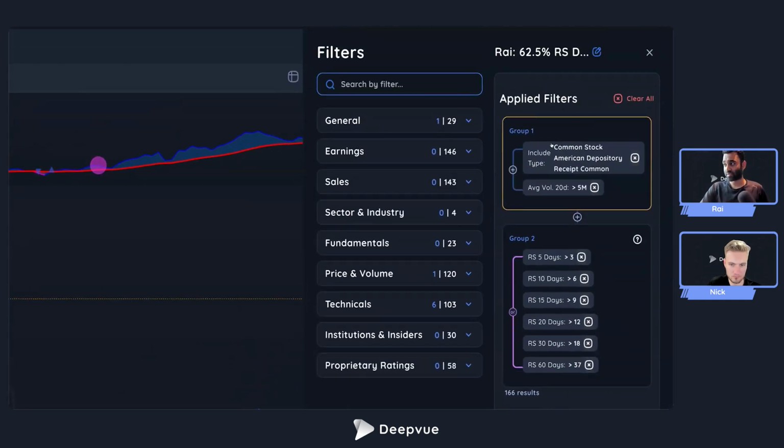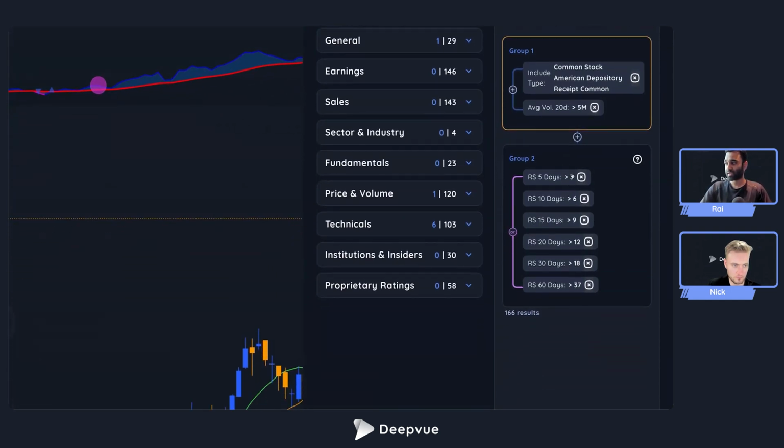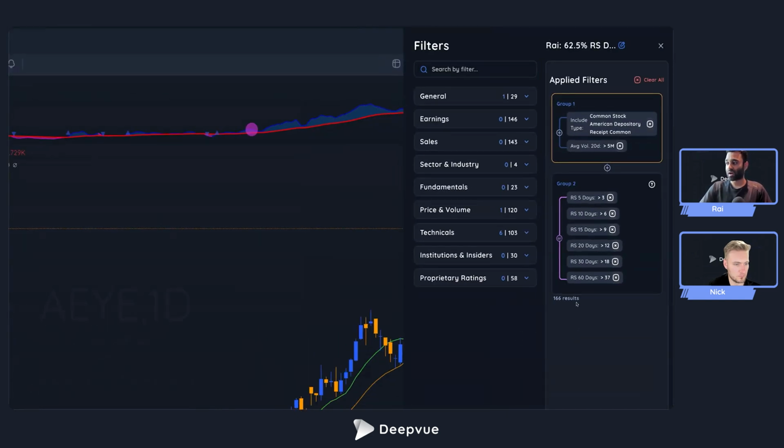One of the first criteria is to look for common stocks or ADRs, with average 20-day volume greater than 5 million. This is, again, a liquidity filter. You want to see liquid stocks because you want to trade liquid stocks. Then group 2 looks at whether any stock from a 5-day perspective up to a 60-day perspective has exhibited strength or outperformed the markets 60% or more of the time, and it's going to be in our scan results. It gives me 166 stocks that have been outperforming the markets for anywhere from a 5-day to a 60-day time horizon, 60% or more of the time.